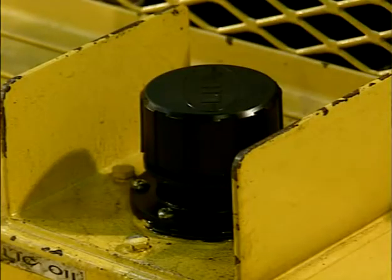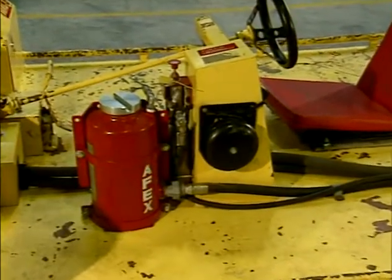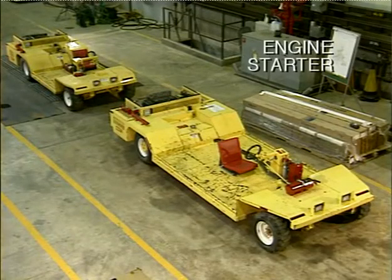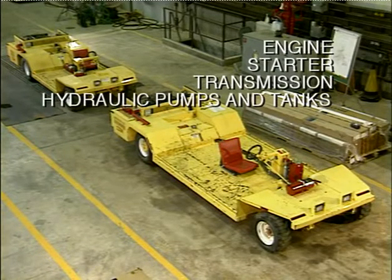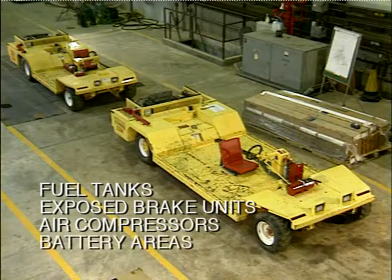Hydraulic tanks, fillers, vents, and lines must be located to prevent spillage or leaks from contacting hot surfaces. The new rule requires a multi-purpose dry chemical type ABC fire suppression system that's listed or approved. Fire suppression must cover the engine, the starter, the transmission, and hydraulic pumps and tanks. It must also cover fuel tanks, exposed brake units, air compressors, and battery areas.